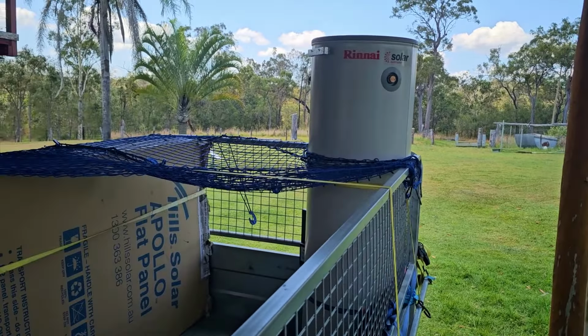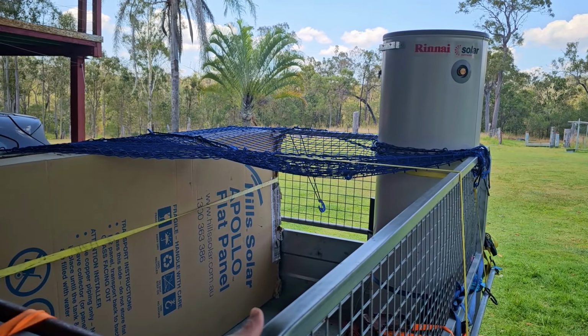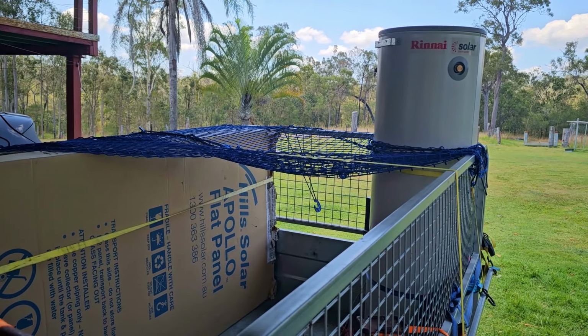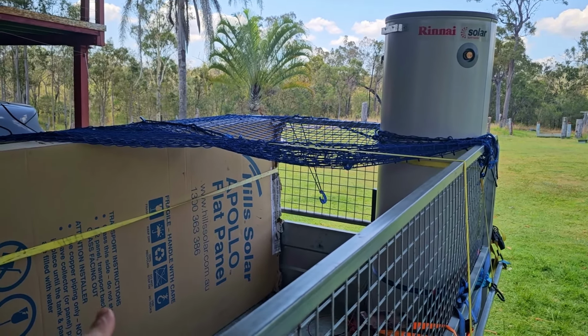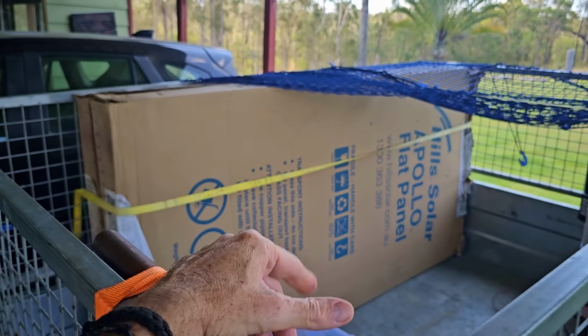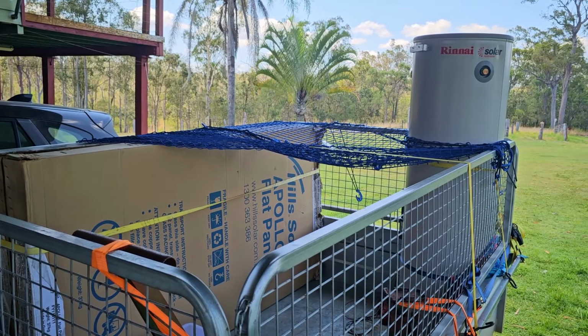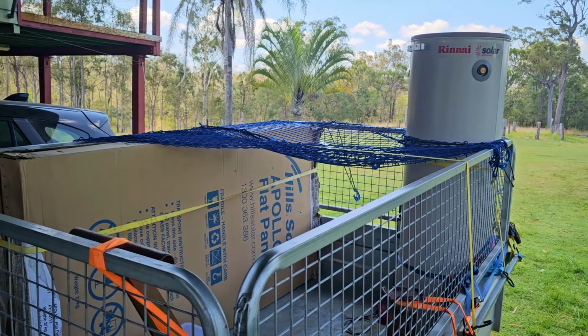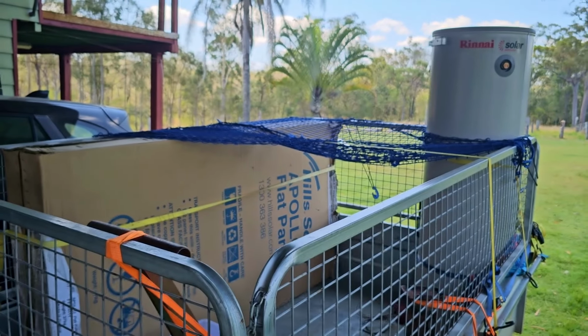Now, the hot water system you folks saw was actually part of a trial. There was a series of hot water systems tested out by some chaps for a project, and this one here is just superfluous to their needs. And they also had some unopened panels. Now, they did this testing a couple of years ago and it has just been sitting there collecting dust. So they decided to donate it to the cause. Bob's been a long-term supporter of the channel. Cheers, mate, if you ever see this.